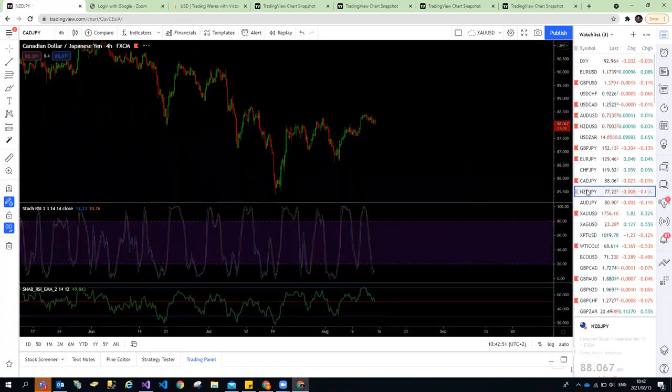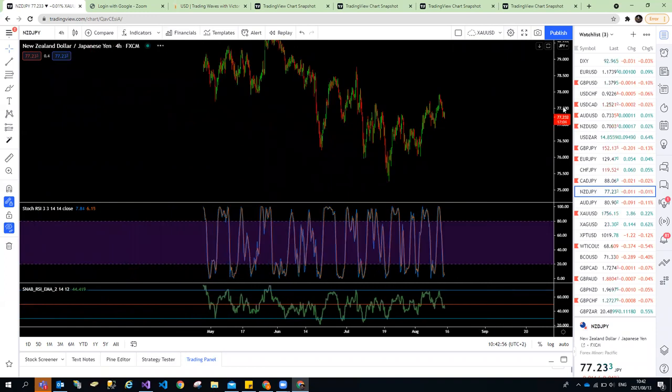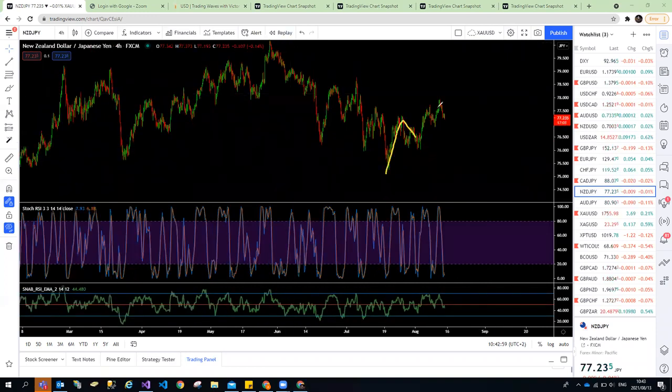New Zealand, looking for more downside as well, has made a 3-wave structure to the upside. So look for downside. 1, 2, 3. Any continuation pattern here in the 1 hour, you look to take it back down to this level.